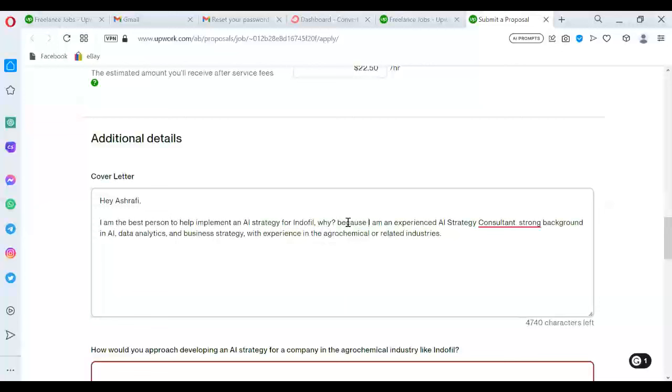Because I'm an experienced AI strategy consultant with a strong background in AI, and the business strategy. I also have maybe biochemical, maybe you didn't have agrochemical, but you have biochemical expertise, dealing with biochemical companies, as that was something I did for my bachelor's. I'm just using fantasy here. My bachelor's.